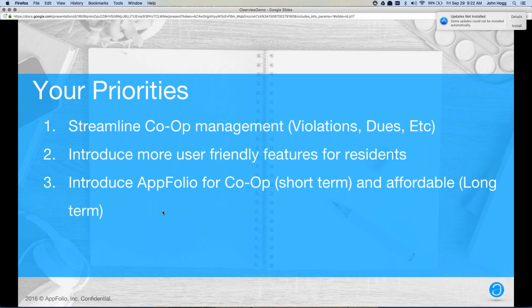Ultimately, making things more user-friendly for the residents, and they're asking about functionality of being able to jump on their smartphones and be able to pay electronically, and just make it a lot easier for you to also give them the answers that they're requesting. Reduce the calls to the office, just get work done more efficiently.